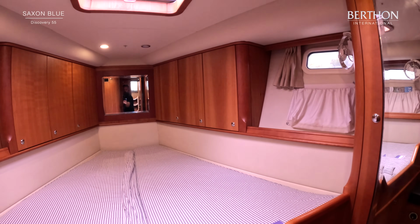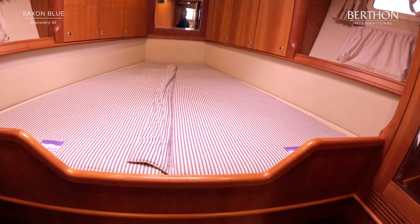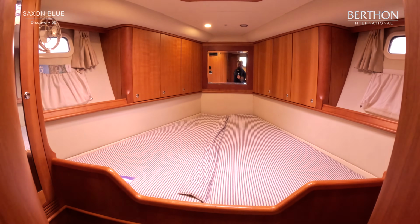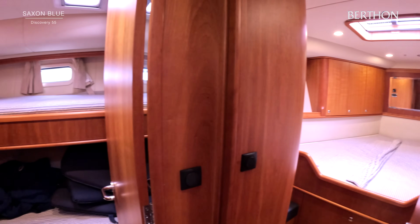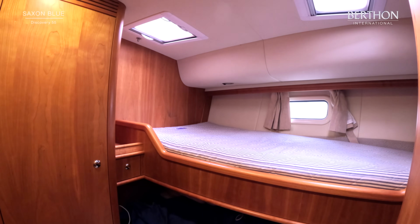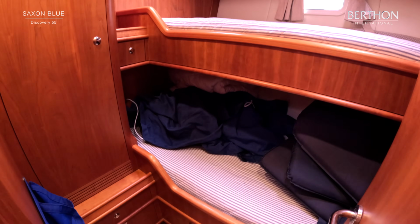Masses and masses of storage. Joinery is again looking lovely. She's got these two seats which are really funky. Upper and lower berth cabin. Cockpit cushions and stuff are there at the moment. Headlinings are looking really good.